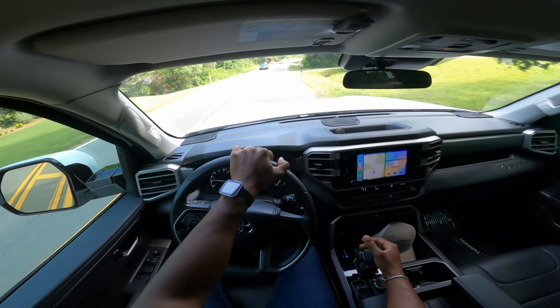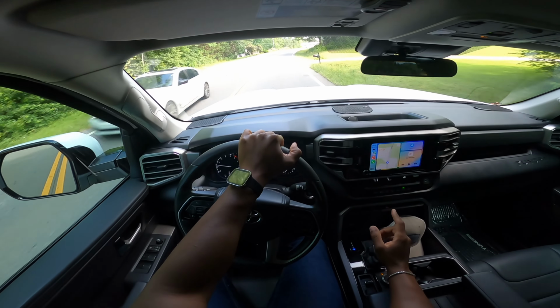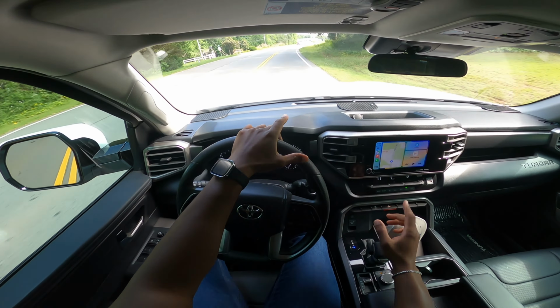Are you getting what you're paying for? Absolutely, especially if you buy an SR5. If you buy a TRD, you know what you're doing. If you just want to get into a Tundra, this one's around $70,000. It is worth every dollar because it's a Toyota.